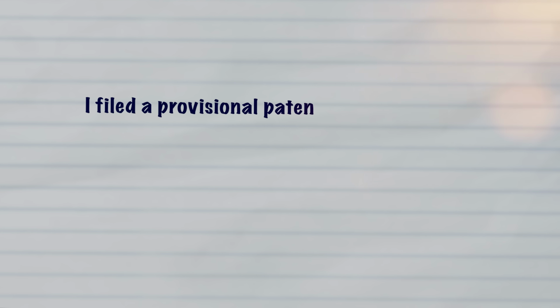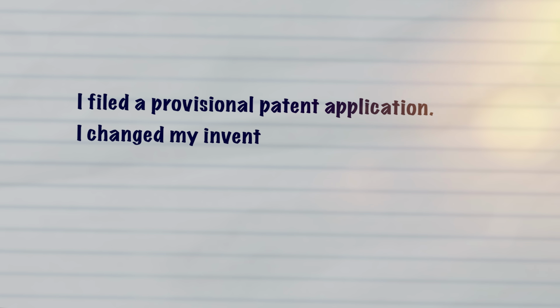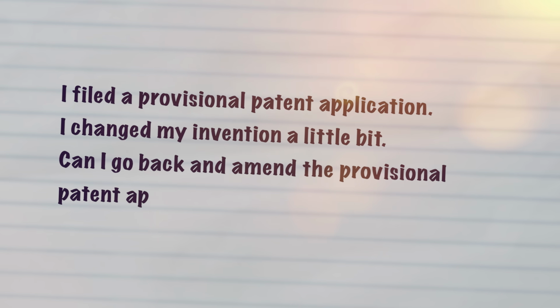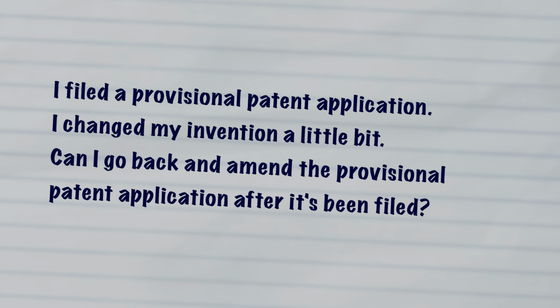Okay, the next question is, I filed a provisional patent application. I changed my invention a little bit. Can I go back and amend the provisional patent application after it's been filed? Now, the answer to this question is no. You can't amend a provisional patent application, but you can file a second provisional patent application, an improvement application, or just a change to the invention.